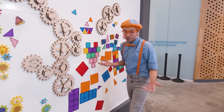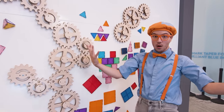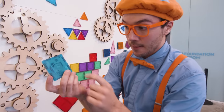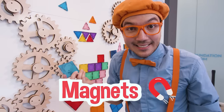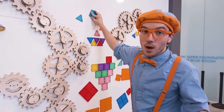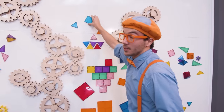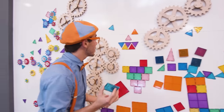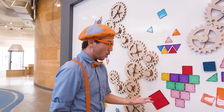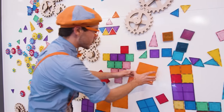Look at it. This is a magnetic wall. Yeah, it's a giant wall that's magnetic, which means squares like this that have little magnets will stick to the wall. So if you take the square and you put it on the wall, no hands! Woo! And sometimes the magnets are so strong, you can throw it and it stays by itself. Whoa! And you can make all kinds of cool shapes and pictures.